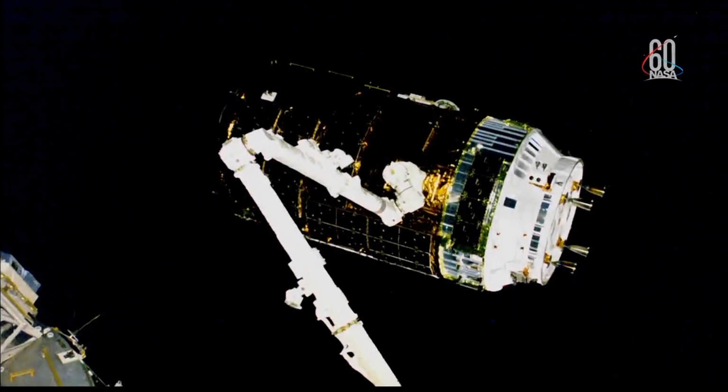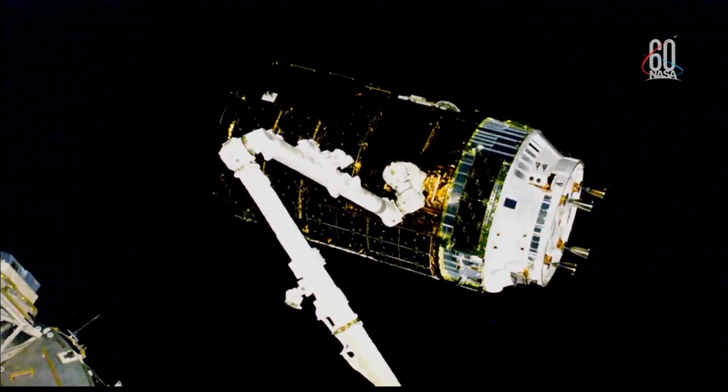Copy. We have good confirmed capture of the HTV-7 cargo craft and the space station, orbiting 251 statute miles above the North Pacific Ocean, 6:34 a.m. Central Time today.